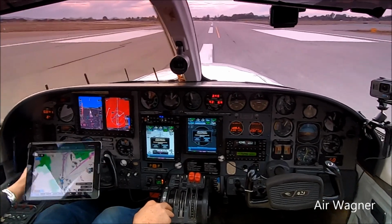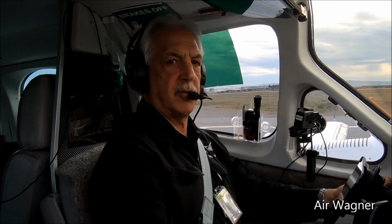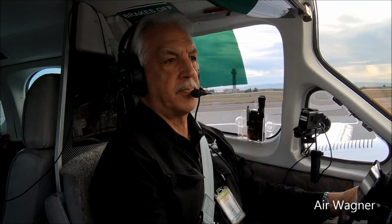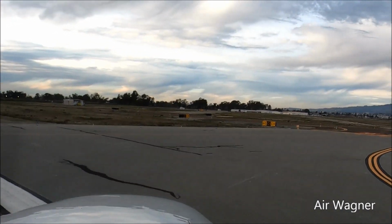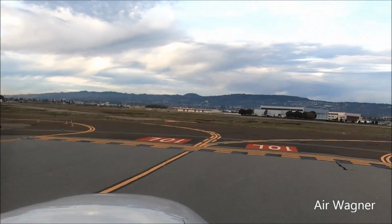Nope, we're going to go to Charlie. 3 Sierra Juliet, where do you park tonight? 3 Sierra Juliet, port-to-ports. Roger, 3 Sierra Juliet, turn right at the end, taxi via Charlie and Juliet to the port-to-ports. Correction, Charlie Juliet Delta to the port-to-ports. Charlie Juliet Delta to the port-to-ports with you, 3 Sierra Juliet, thanks. 3 Sierra Juliet, cross runway 33, approach at Charlie. Crossing 33, approach at Charlie, 3 Sierra Juliet.